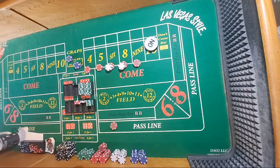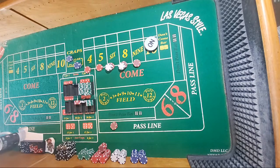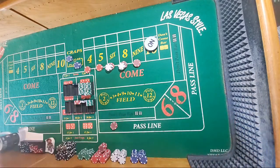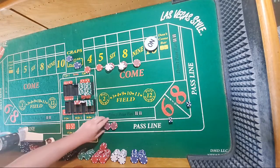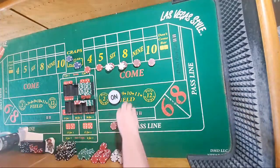Here we go. Aces, more horns. 12. Holy smokes. What is going on with these horns? Hello. All right, next shot. 10. We made our point. Put that up there for right now. We'll be off on this come out.